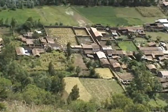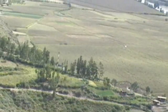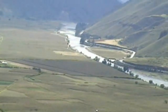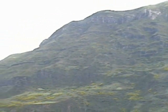Now the corn is almost ready for harvest. We're going now in that direction, by this road, and in this mountain. That's a key. This is the Andean pepper.